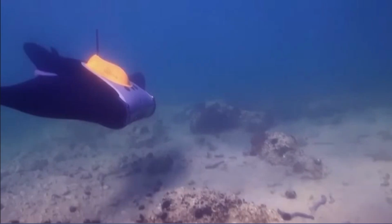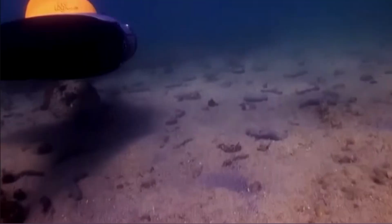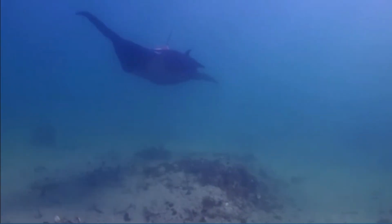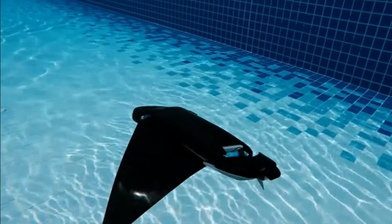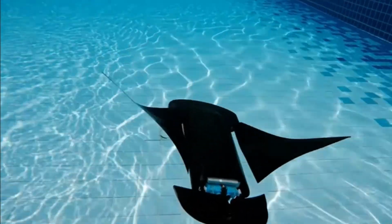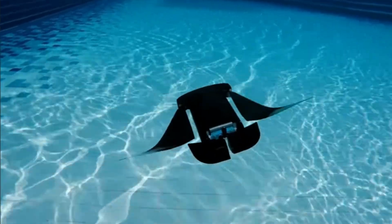Number 10. Manta Ray Robot. Manta Droid is a swimming robot that was developed by researchers at the National University of Singapore to mimic the action of manta rays. The robotic manta ray, which can operate for up to 10 hours and swims at a speed of twice its body length per second, might one day be used for underwater surveillance.